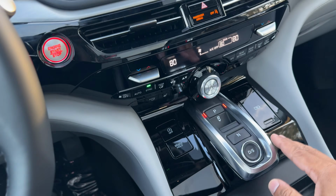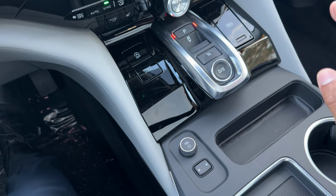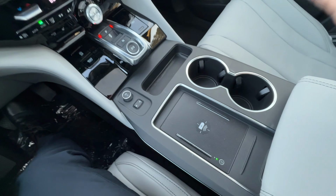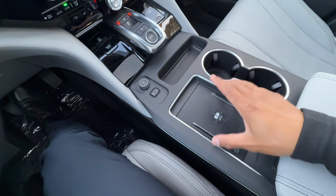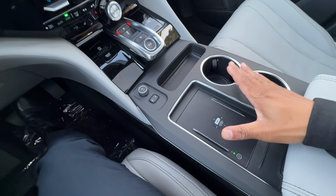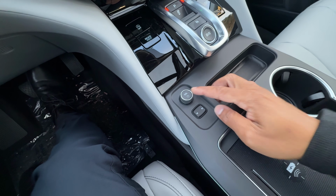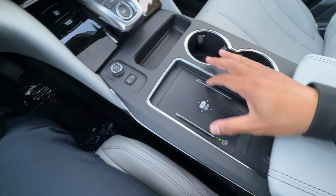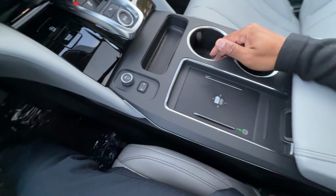So if you get a model below this one, which is just a regular MDX, you won't get cross traffic. Now down below here, Acura has redesigned the center console. You used to have the touchpad, little armrest, and a smaller wireless phone charger. Because they got rid of the touchpad, they made this bigger, and now you have a little storage here, maybe for your smartphone. You do have your volume knob, next track, previous, a wider wireless phone charging pad, and I think the cup holder is actually bigger as well for 2025.